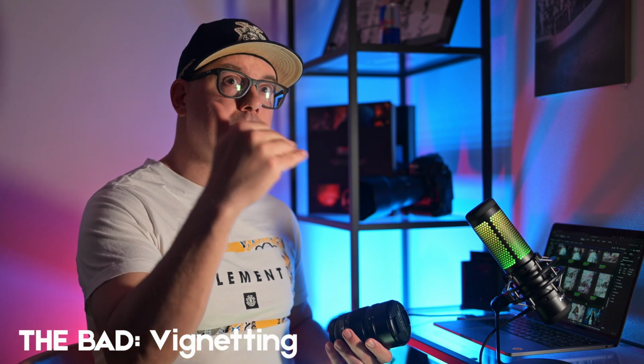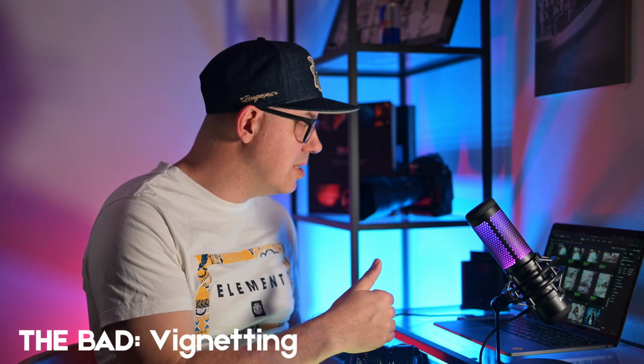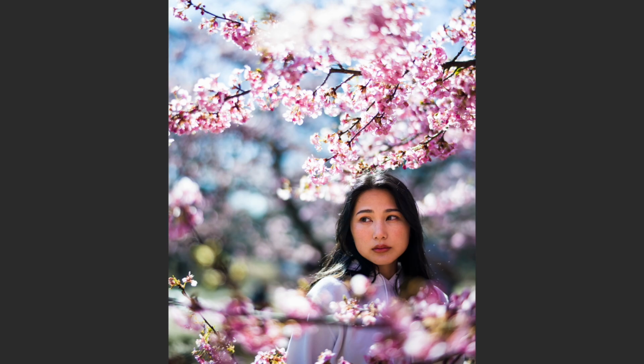But in looking through the camera, it felt like there was a lot of vignetting, but then when looking at the images, I didn't do anything with the vignetting. These are edited, but I haven't changed it at all. I don't notice a huge amount of vignetting. So it's kind of weird.